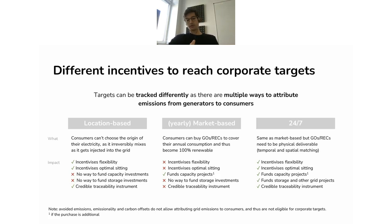So you have this new paradigm coming up, which is called 24/7, which basically tries to take the best of both worlds. And it is a way to procure electricity through granular guarantees of origin at an hourly level that also require the electricity to be physically deliverable. So this physical deliverability means that the consumption needs to happen at the same time as the generation. And it also needs to be physically deliverable, which means that the grid should be uncongested between the point of production and the point of consumption.